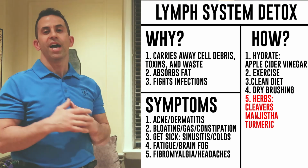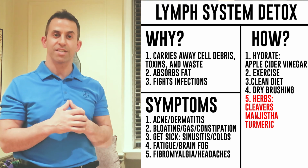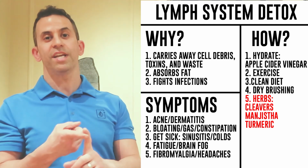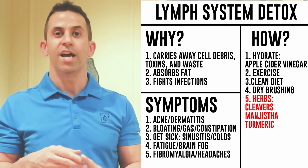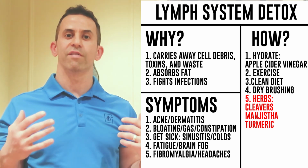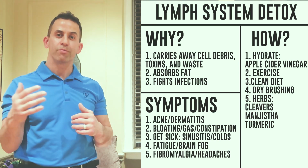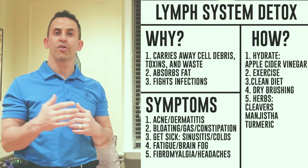And number 5, I love herbs for moving that lymphatic system. The 3 I use the most are cleavers, mangista, and of course the famous turmeric, which is wonderful for supporting lymphatic system flow.